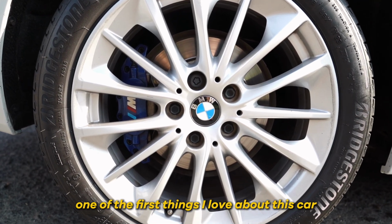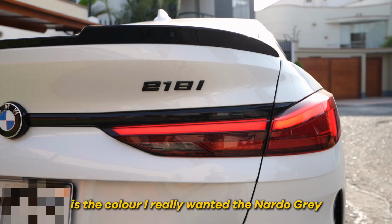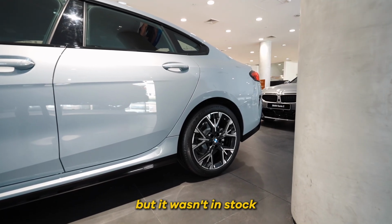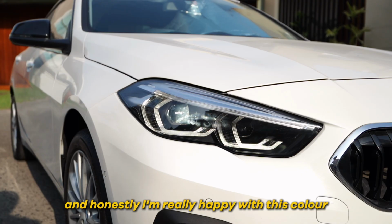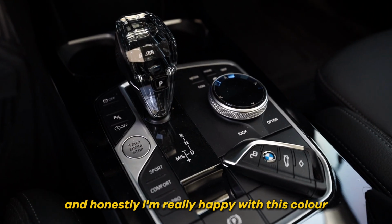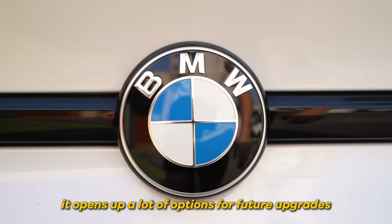One of the first things I love about this car is the color. I really wanted the Nardo Grey, but it wasn't in stock, so I went with this mineral white. And honestly, I'm really happy with this color. It opens up a lot of options for future upgrades.